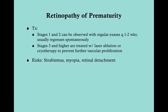So the treatment for retinopathy of prematurity, if it's stage 1 and 2, they can be observed with regular exams every 1 to 2 weeks, and usually stage 1 and 2 will be arrested in that stage and they'll regress spontaneously. And once it's completely regressed, then the baby's considered to be cured or no longer have ROP. Stage 3 and higher need to be treated because it's considered that once you reach stage 3, you will go into stage 4 and 5.